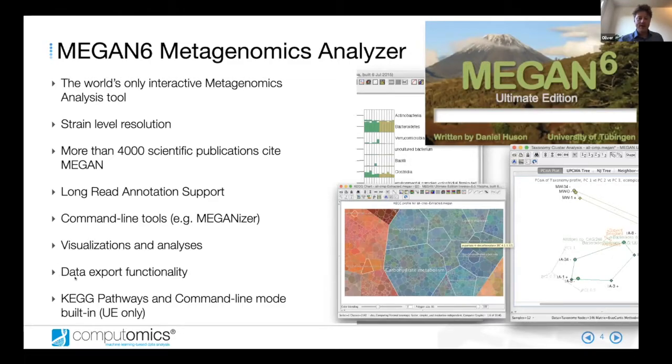You can also always export your data and do further analyses in tools such as R or MATLAB or Python. So MEGAN is really flexible in that way. Now, MEGAN comes in two different varieties. There's the free community edition, but there's also the ultimate edition. And the main differences are that the ultimate edition comes with KEGG Pathways built in and a command line mode.